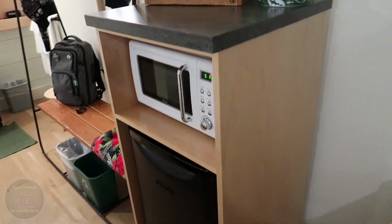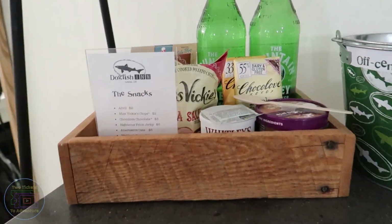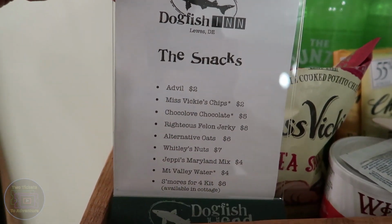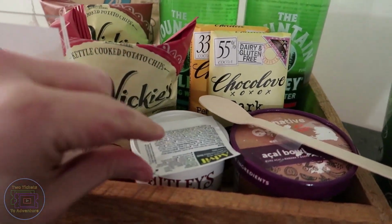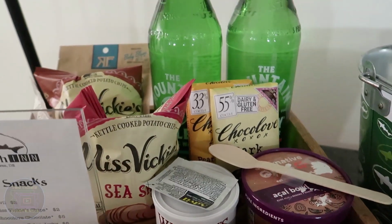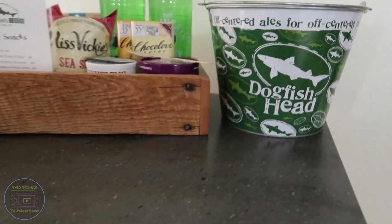Continuing past the desk, we have a little area here with the microwave and the refrigerator. And on top of it here, we actually have a snack box now. These snacks aren't free, but they're not too badly priced. Looks like we have some chips and some cookies, some Advil in the event someone needs some, an acai bowl, some candied peanuts, water, regular and sparkling, and some chocolate bars, and a beer bucket, I guess.